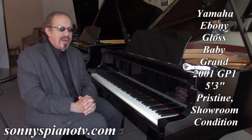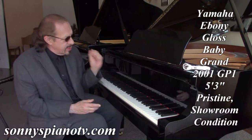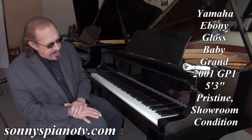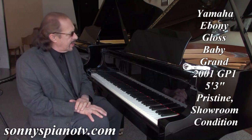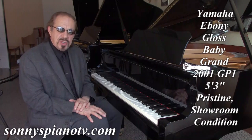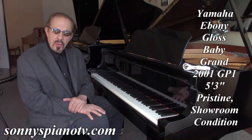So, once again, 5'3" Yamaha GP1. And yeah, low mileage on this piano, high gloss, and very pretty, nice sounding, rich. Very low mileage. This piano is going to make somebody very, very happy. I wonder who. Maybe it'll be you.